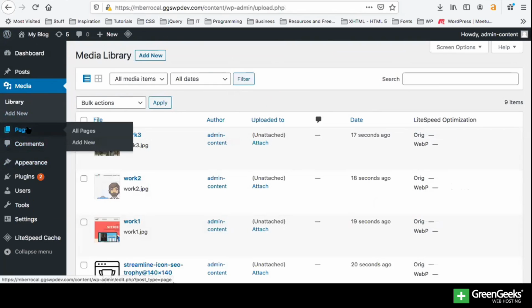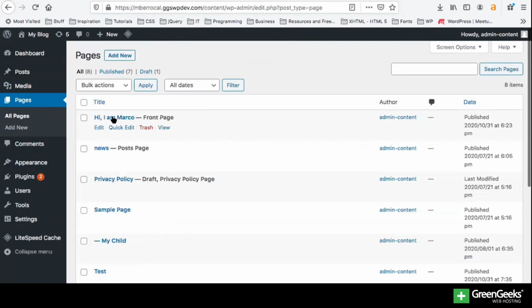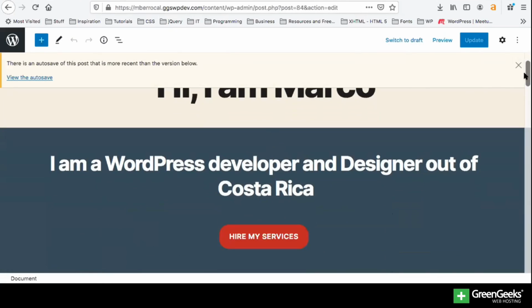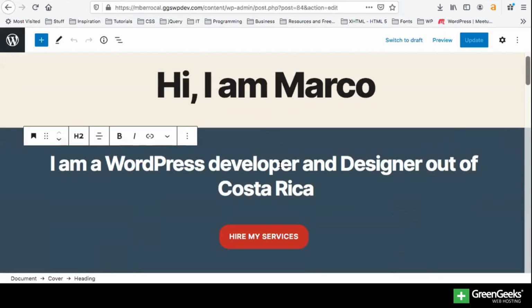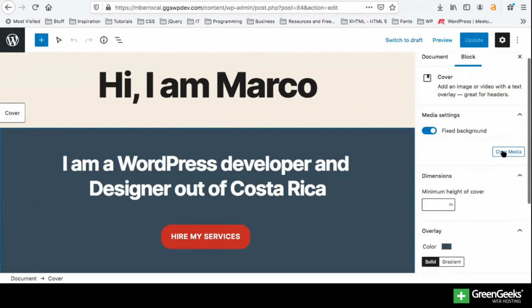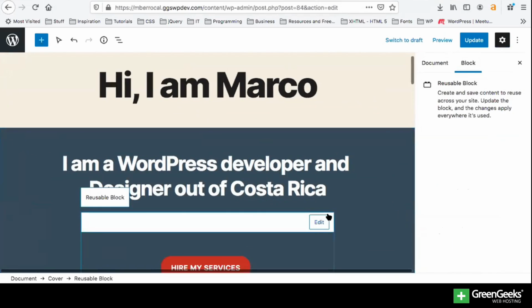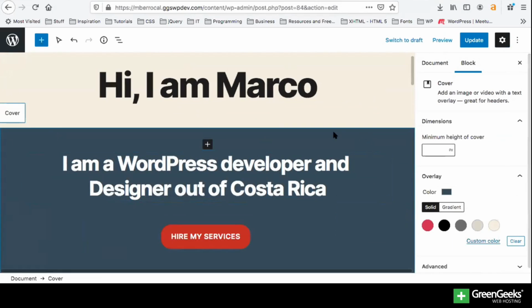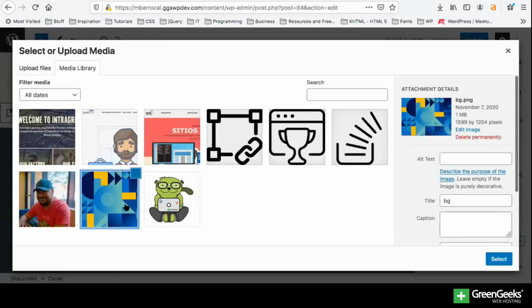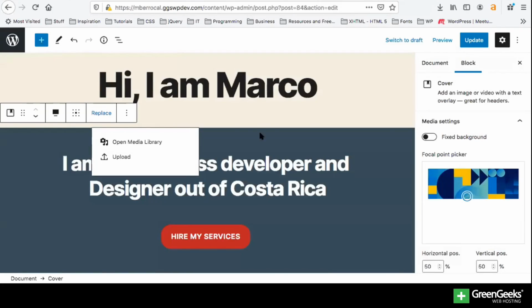So now I got to go back into my page. I got to go back into my I Marco. And now I got to go here and I got to change my cover, right? Clear media and how do I want to replace, open media library, and I want to use this guy. Okay.